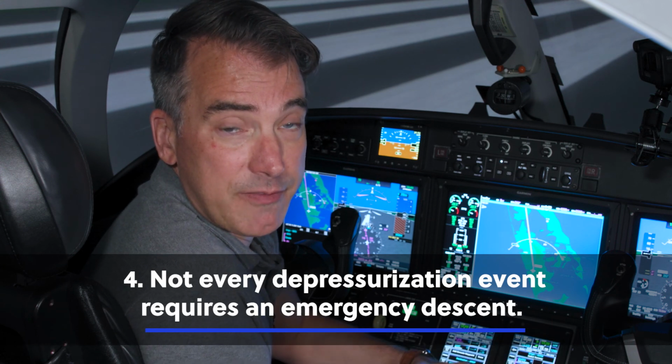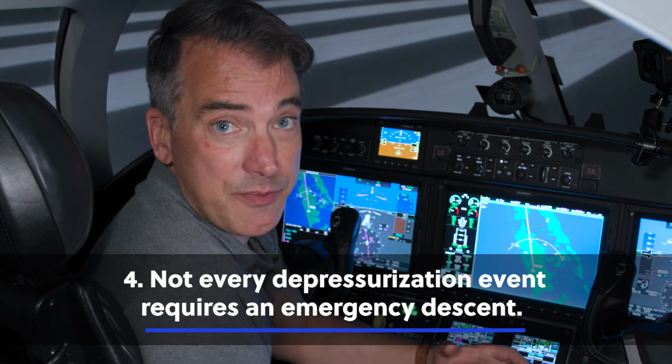Finally, not every depressurization event requires an emergency descent. I myself had a plane failing to pressurize climbing through 12,000 feet. In that case, simply leveling the aircraft off is appropriate. But David continued his climb faced with a depressurizing cabin. Let's step back into the airplane climbing through 15,000 feet and see how that scenario could have been better handled.